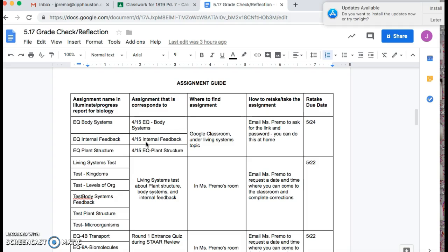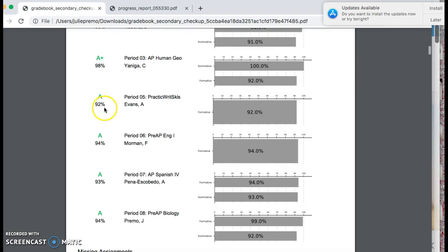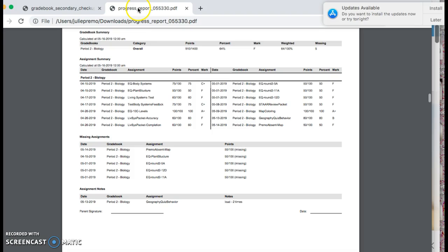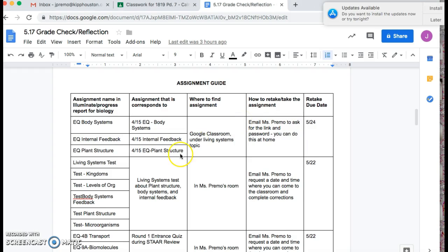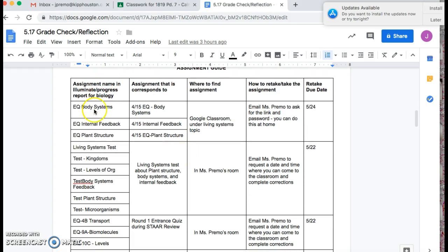All right. So I created an assignment guide for everything that I have graded for you, and that's everything that's on your progress report that is specific to biology. So that means this one. So if you got a progress report, what I have done for you is I have listed all of the assignments that are on your progress report. I've put what assignment in class that it corresponds to, where you would find it on Google Classroom.